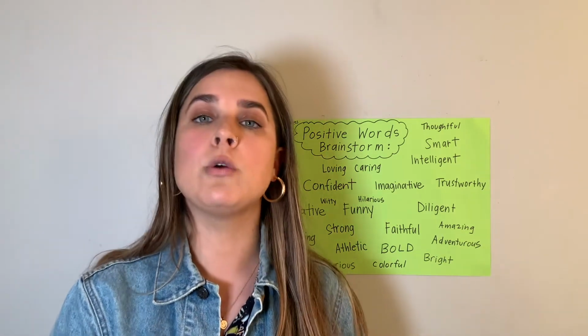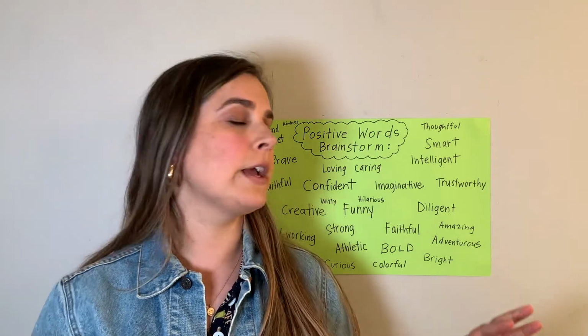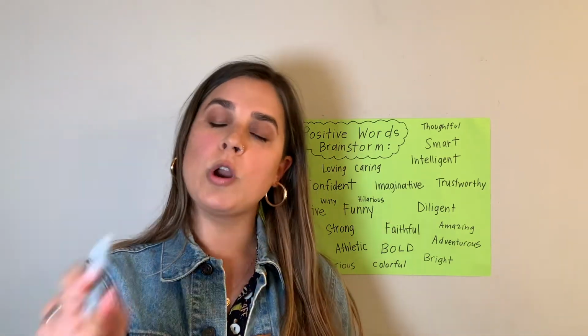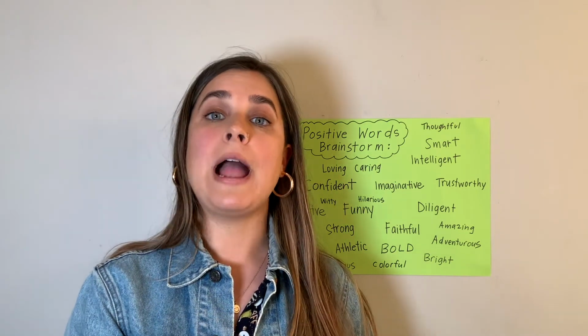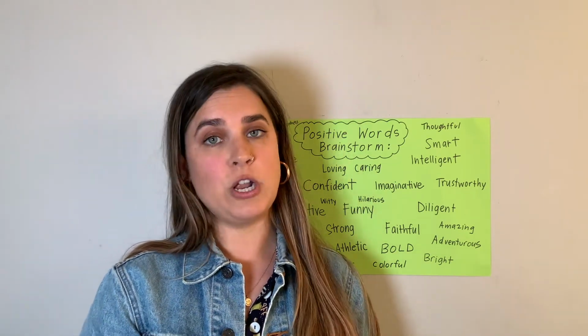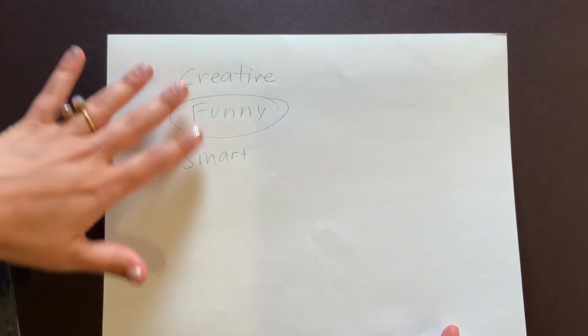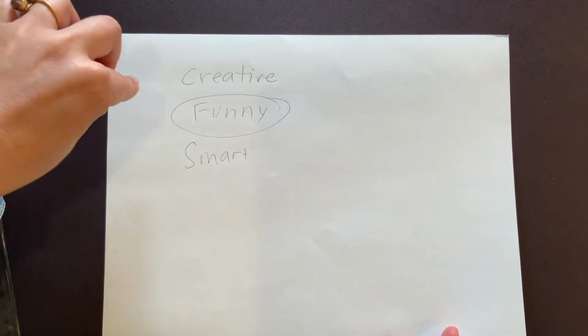It could be your favorite word. It could be the word that you just feel like drawing on your paper today. And one word will be circled, and that's the one that we're actually going to use for the project today. Okay, so go ahead and circle that, and we'll move on to the next step. Okay, awesome. So right now you should have your brainstorm list on the back with one of your words circled.